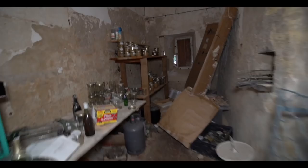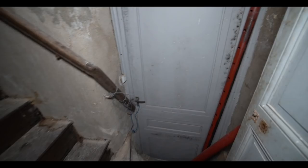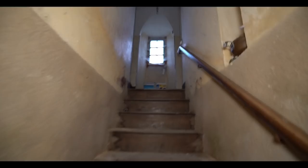Just like a storage room. Oh look, it's all old. Stored food. Damn. And that door is locked. So we'll go back up to get out. So yeah, I don't know what's in this part of the building.